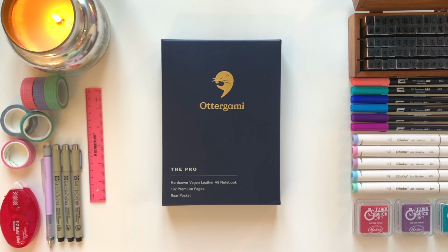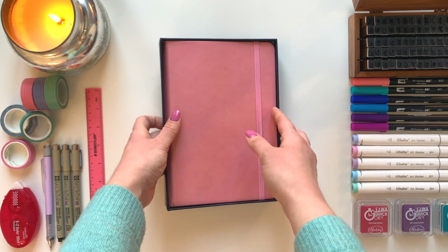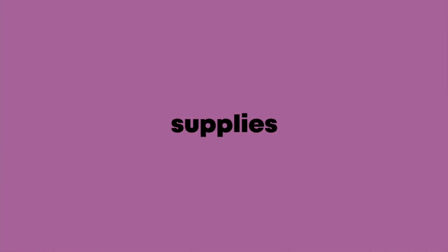So let's get started. As I said, I have only ever used the Origami A5 vegan notebook, and I really recommend them because the paper quality is very high. There is never any marker bleed through from the spreads I do, and I just love this pink color. I'll quickly go over the supplies that I use in case you're interested. Otherwise, you can use the timestamps below to skip forward to where I start making my spreads.